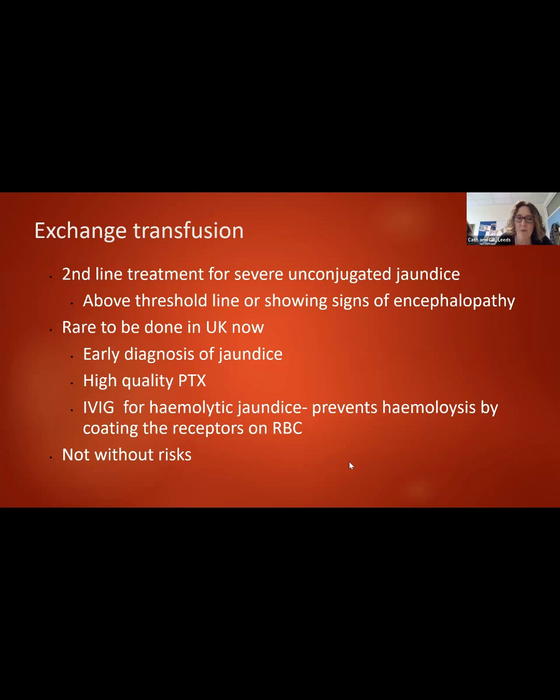And as I said before, using IVIG definitely has decreased the need for an exchange by preventing hemolysis. And I think we have to remember that although exchange transfusion is very effective, it's not without risks. We know that we can have infection, we can have electrolyte disturbance in terms of calcium and magnesium.